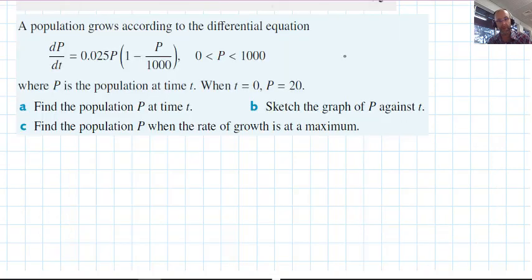An example to illustrate: a population grows according to the differential equation given there, dP/dt, P population, t time. It's given to you, and the population goes between 0 and 1,000. So we've got population at time t, and we're given an initial population of 20 of whatever these things are. We've got to do three things: find the population P at t, so the function. We have to find the solution to this differential equation, and then we have to sketch it and find the population P when the growth rate is at a maximum, and that will give us a general conclusion we can come to.